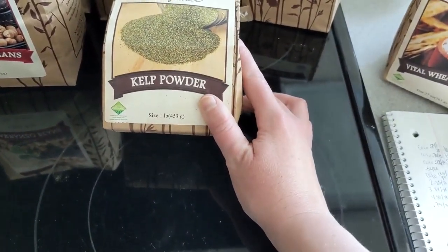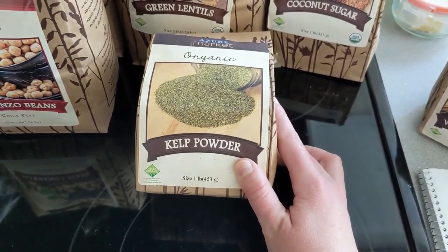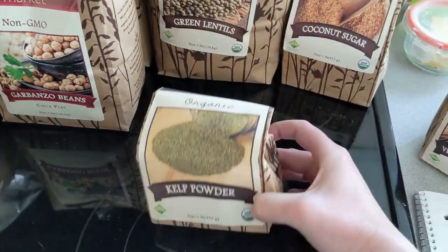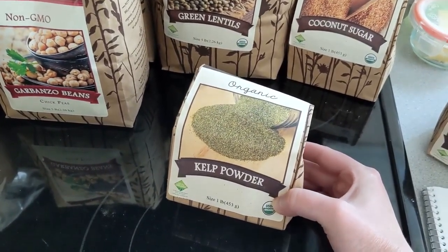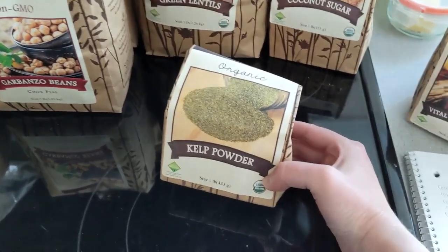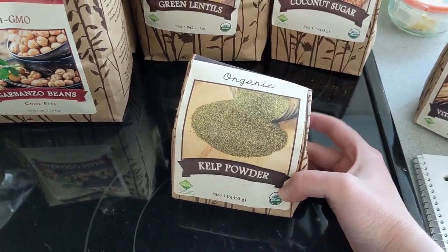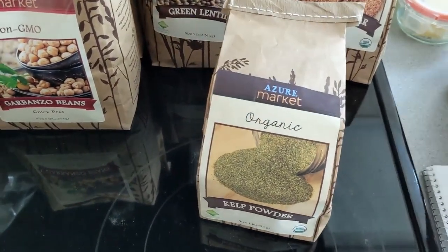So I also got some kelp powder. This is a pound of kelp powder for $5.72. This would have been $7.78 on Amazon. This is really good if you want to get some natural iodine in your diet. We don't use iodized salt in our house, and so it's always good to have a little bit of iodine supplementation on hand. We put this in smoothies, and you can't taste it at all.